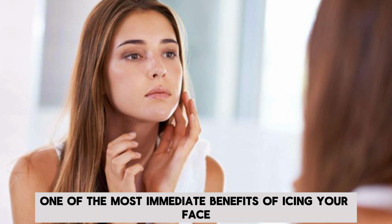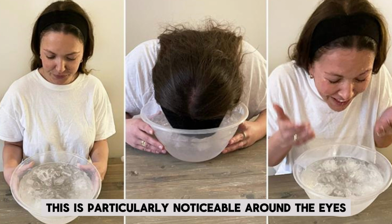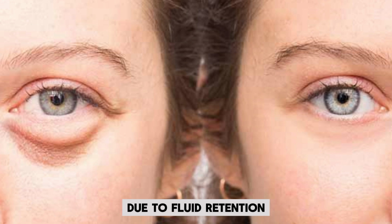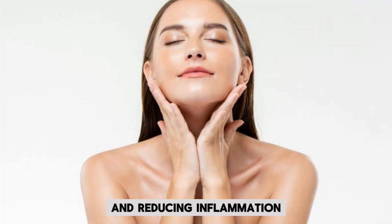1. Reduces puffiness and swelling. One of the most immediate benefits of icing your face daily is the reduction in puffiness and swelling. This is particularly noticeable around the eyes, where many people wake up with puffy skin due to fluid retention. Ice helps by constricting blood vessels and reducing inflammation, thereby minimizing swelling.